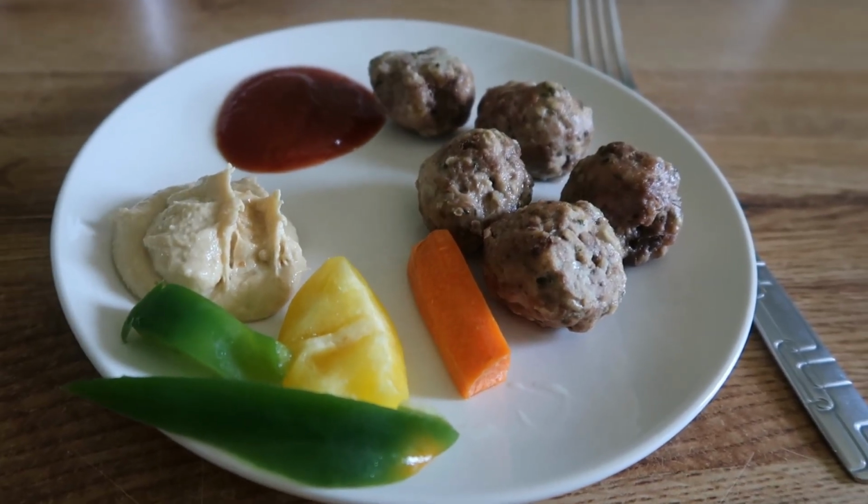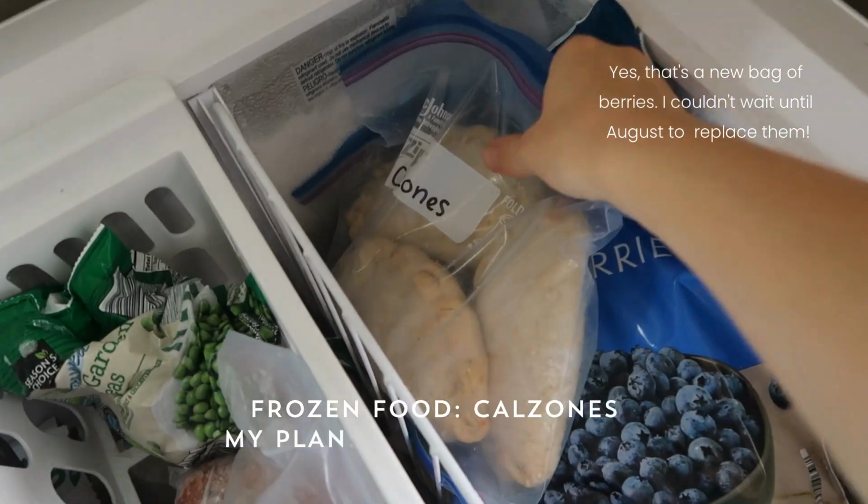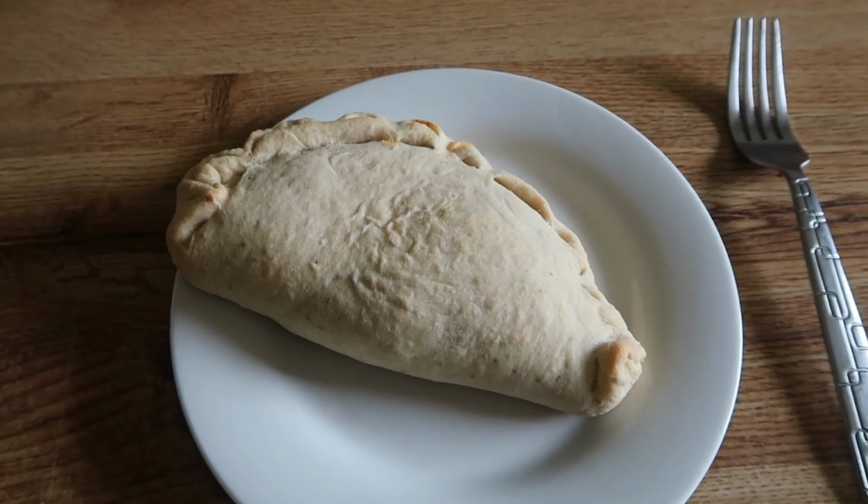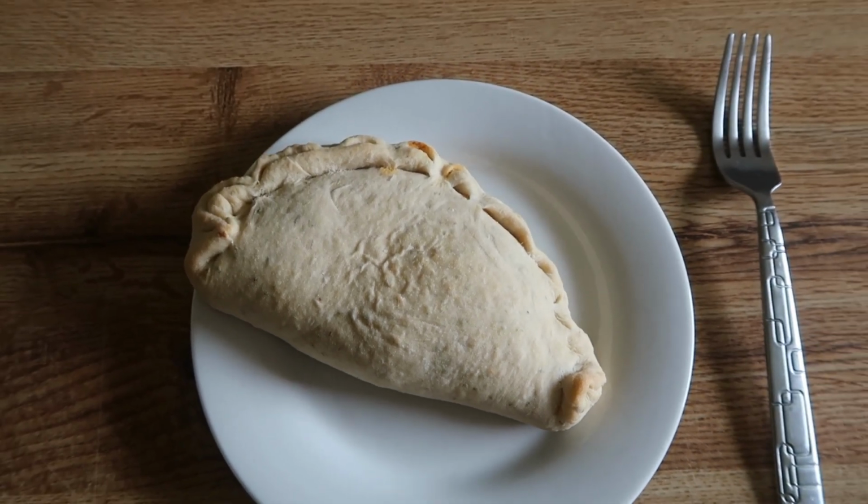Another very easy lunch I pulled from my freezer during the first week was these calzones. I just reheat them in the oven, and they're a big hit for my kids.